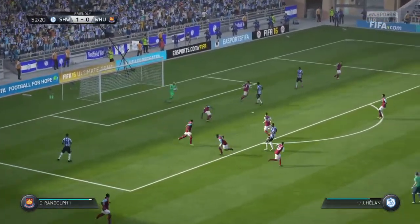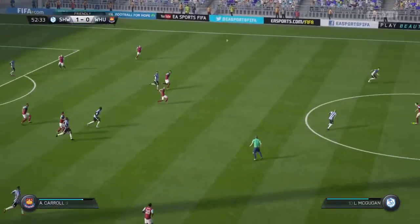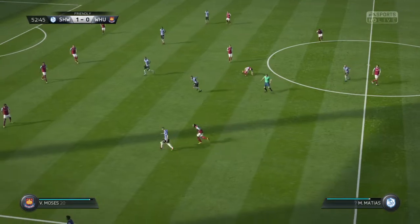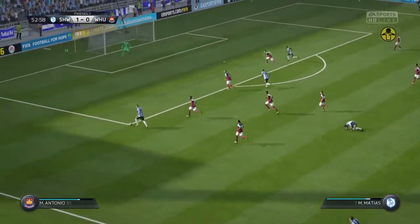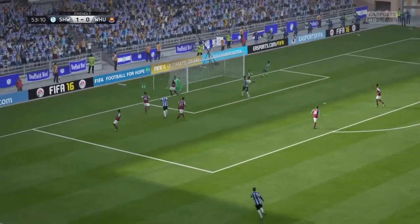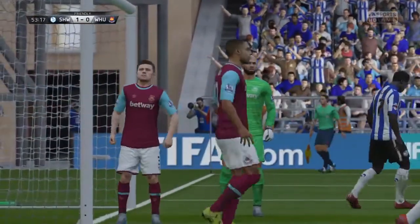Shot! Well, he's hit it hard and true, but the goalkeeper doesn't have to move. Shot on! And the goalkeeper plunged to make the save. A corner for Sheffield Wednesday.